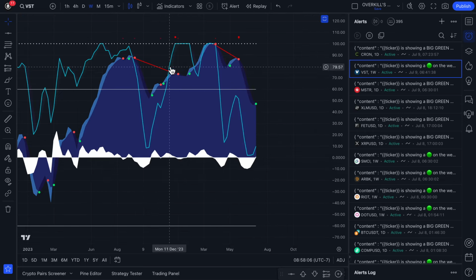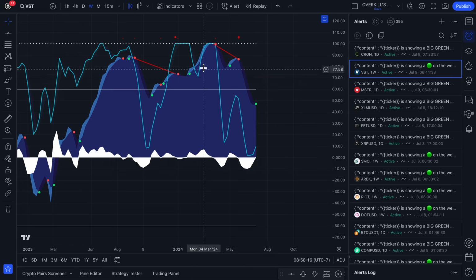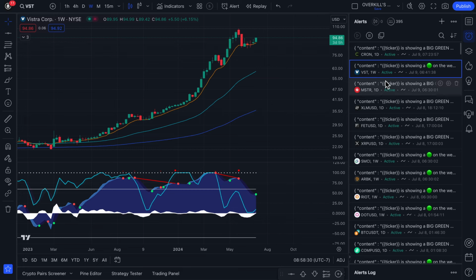The top, to me, is always when the stochastic hits the white dotted line. My sell target is always when that happens on whatever time frame I'm trading. So if you're trading VST right now, I would either wait for this blue line to hit the white dotted line up here or a red dot on the chart. Both of those would be my sell indication. So always have a plan when you're taking positions, guys. You've got to know where to take profits and where to cut your losses, and cutting losses on VST is at about 89 here.